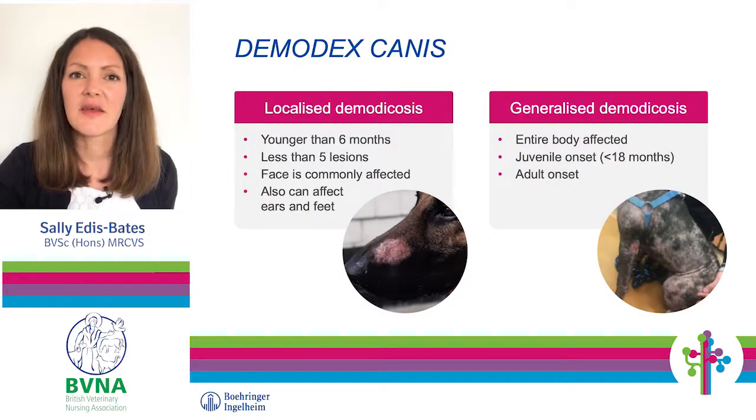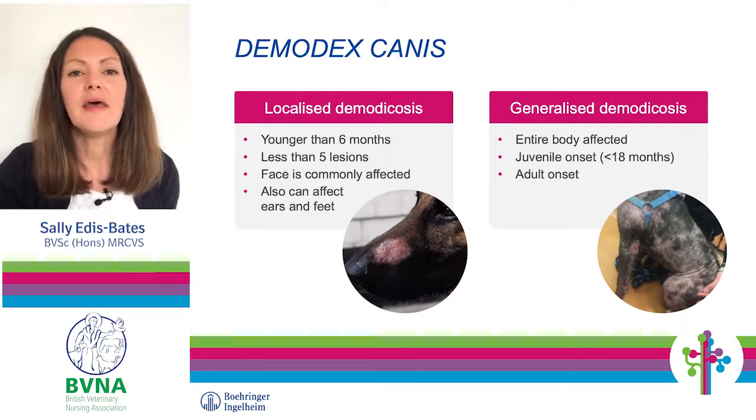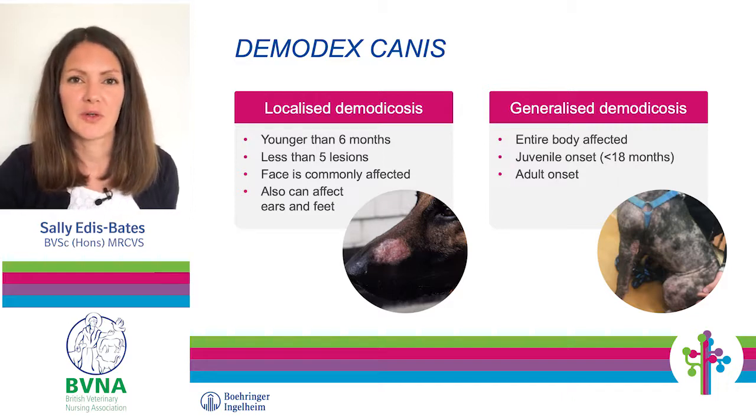Demodex canis mites cause a condition called demodicosis, also known as demodectic mange. As with Sarcoptes, this is primarily a disease of dogs, and it's actually quite uncommon in cats. In dogs, it's been found that certain dog breeds are more likely to develop demodicosis, and these include the Staffordshire Bull Terrier, the Boxer, and also British and French Bulldogs.